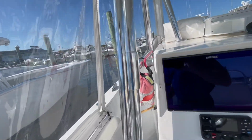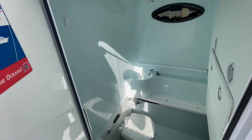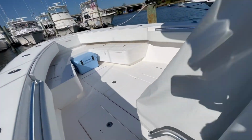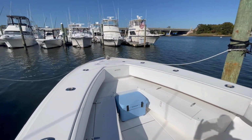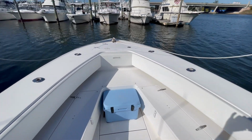Walking forward in the console, there is a small head with freshwater sink. Really nice finished gel coat in here. This boat is equipped with the forward seating, so you get more storage area and seating. So if you're not fishing, you're at the sandbar, dock and dine, plenty of options.